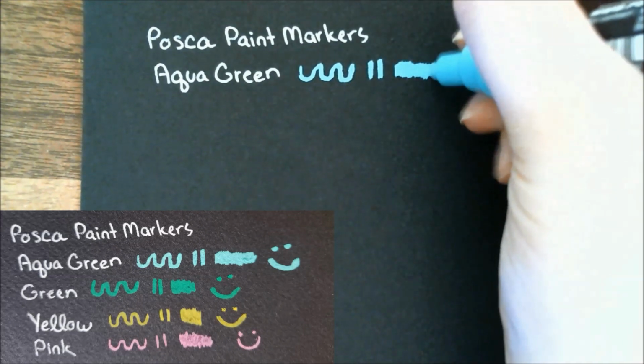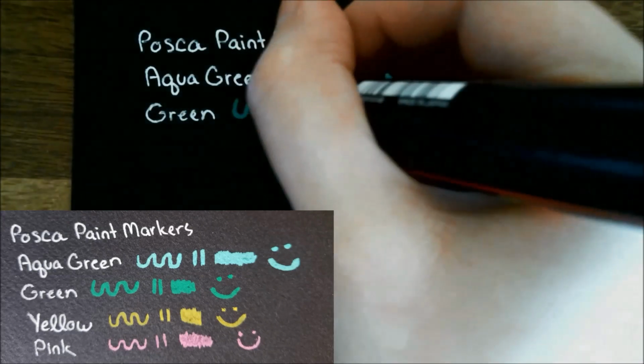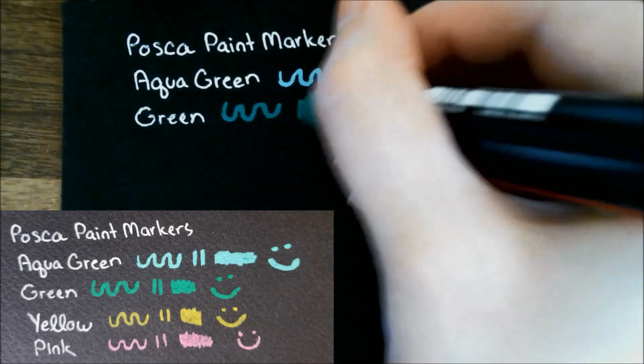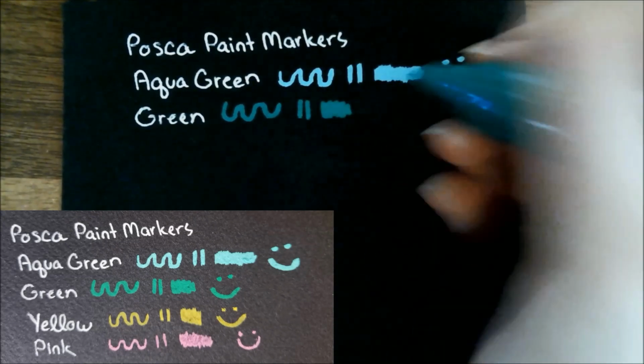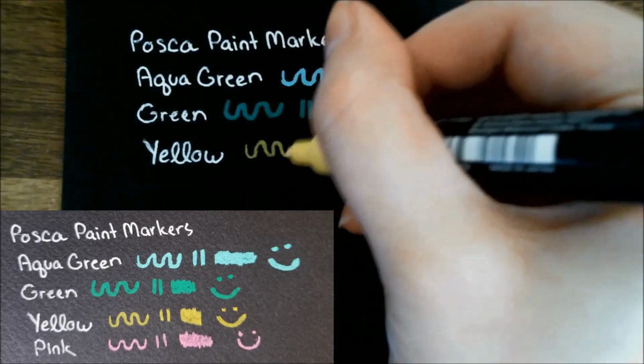The non-toxic and water-based opaque paint covers well, is blendable, dries quickly, and can be overlaid when dry. You can use the markers on paper, board, wood, fabric, glass, ceramic, plastic, metal, minerals, and canvas. The retail price for the 4 of these is normally $15.96.